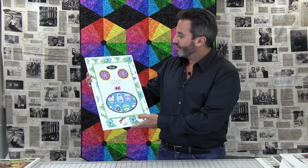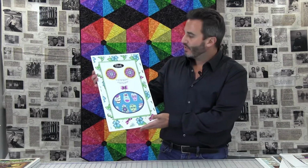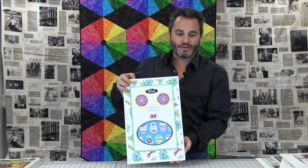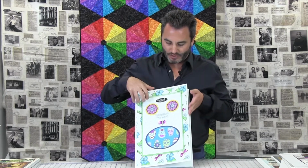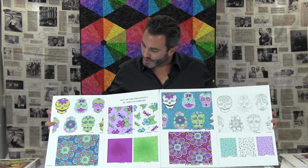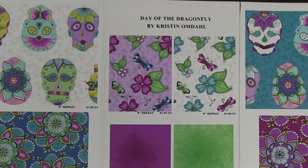Next up, we have Day of the Dragonfly, and this is by Christine Amdale. And the gist behind this is it's the Day of the Dead, and they're doing a lot of these sugar skulls. This has been very popular lately. Christine Amdale is a new designer for us, and here you go. You have 12 SKUs. This ships in July.